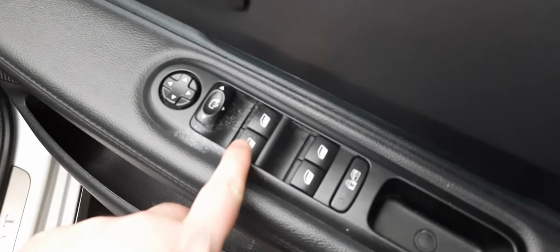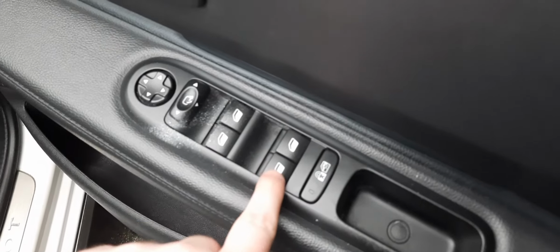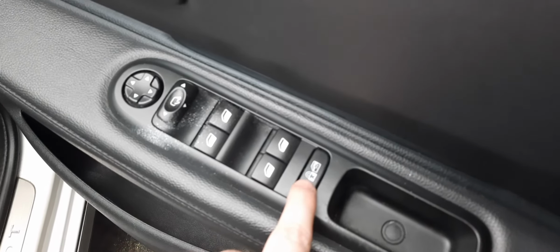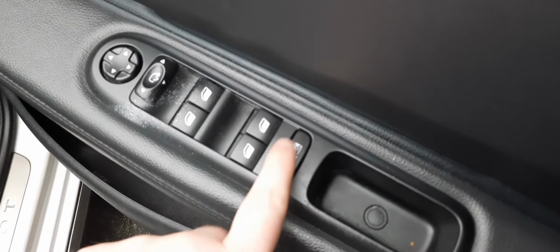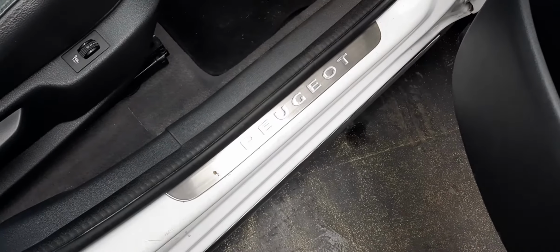Let's have ourselves a look inside the front. In fact, let's have a look at the door. What we got? Got our electric front and rear window controls right there. You also got your child lock windows, again safe and secure, words that I use very well in this car. Got your wing mirror controls, got your chrome door handle right there, got your big door pocket, got your chrome Peugeot door lining, and got our gorgeous leather seats right there as well.